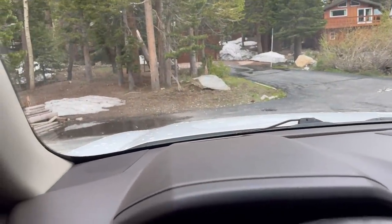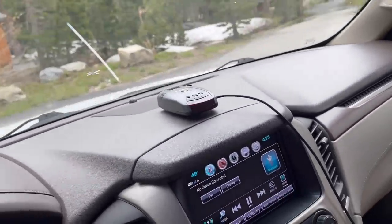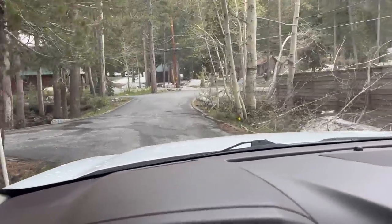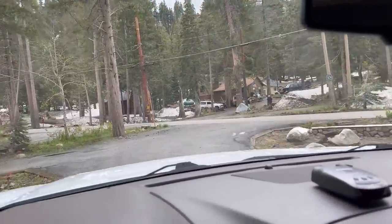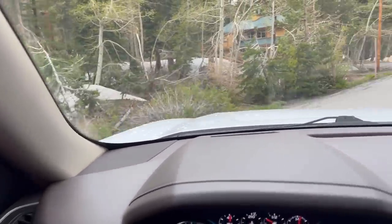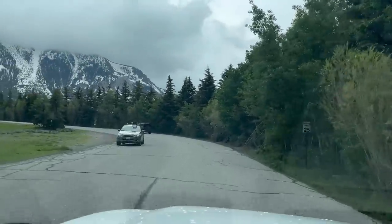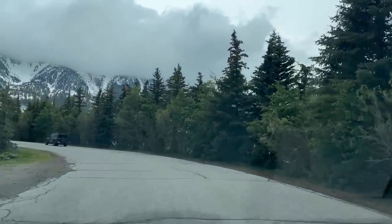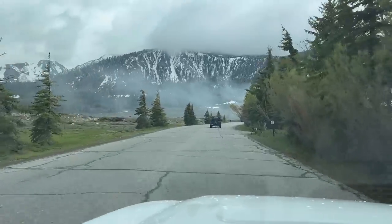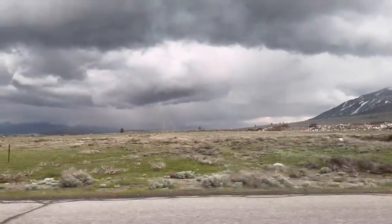So we got reports of a fire down the road, so we're gonna go take a look real quick and see what happened. I wonder if it was a lightning strike or what, but not really sure. Definitely see the smoke, so we're gonna find out. We're gonna try and find out what happened here. See that smoke coming across there, and look at this. That's just the storm brewing.